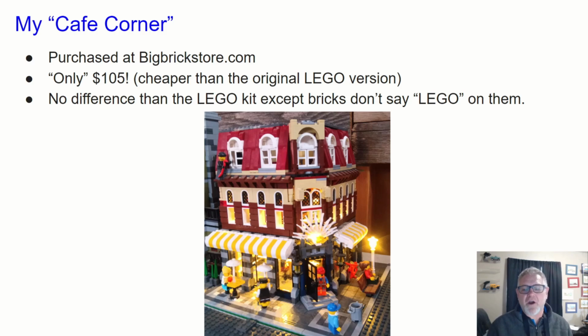I think it's the way to go, if you don't mind buying off-brand plastic bricks. I don't. This is not an investment for me. I want to play with them, build them, display them.